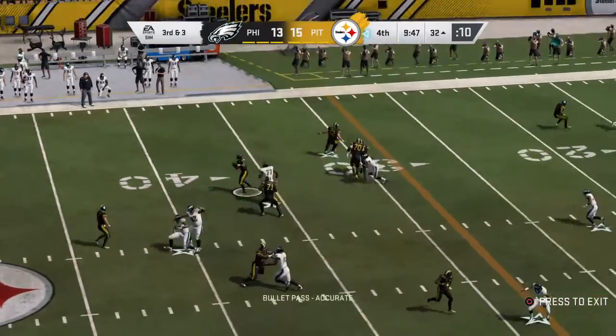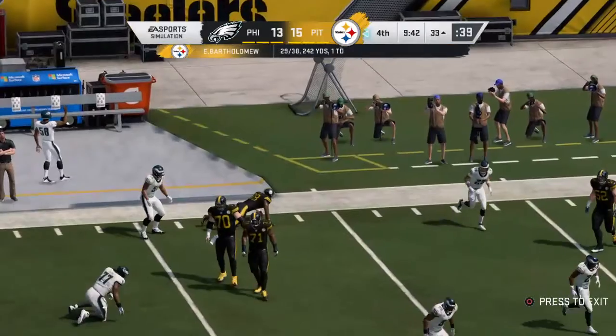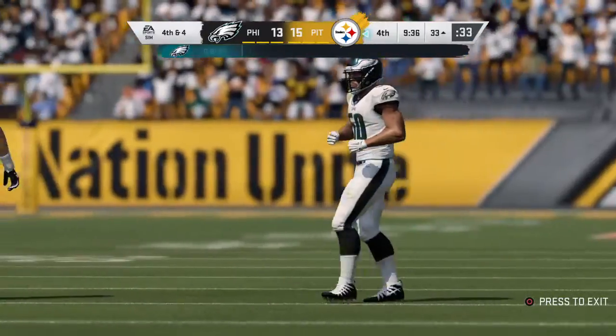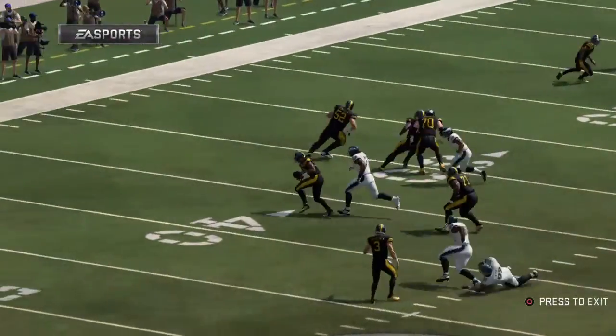On 3rd and short, they'll try and pick it up through the air. Looking left side, and he's got a man. That's done. And he went nowhere. Well, he went backwards, back to the 33. It'll be a loss of 1, and that's going to make it 4th down. A pass for negative yardage, obviously no good.